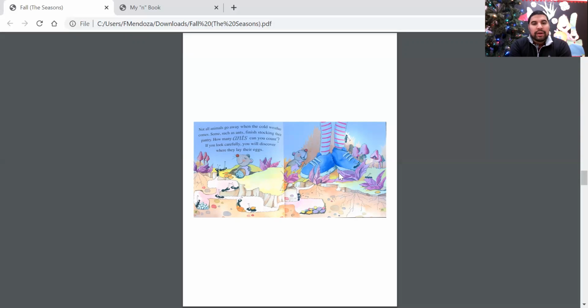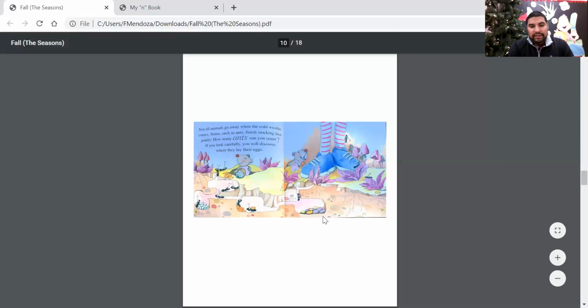Not all animals go away. When the cold weather comes, some, such as ants, finish stocking their pantry. How many ants can you count? If you look carefully, you will discover where they lay their eggs. So this is where they lay their eggs. And let's count the ants. 1, 2, 3, 4, 5, 6, 7, 8, 9, 10, 11, 12. 12 ants.